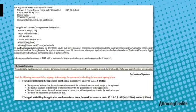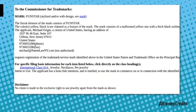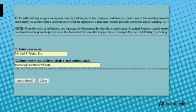And the client has to check all these boxes, again, swearing on their grandmother's grave that everything is accurate. And then there's a signature here. Going back up to the top again, you don't actually sign here. We're emailing this to the client. You click send the text form to authorized signatory, and you get this e-signature request form. You put in your name here and your email address. So there's my name and my email address, and click send email.